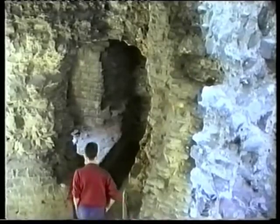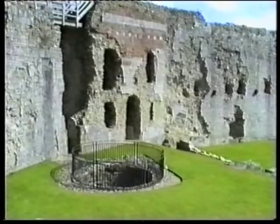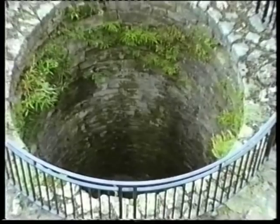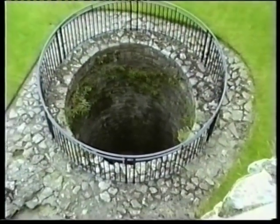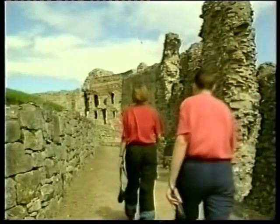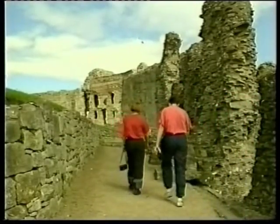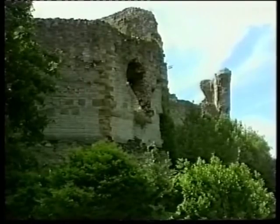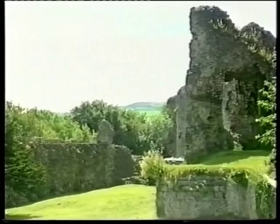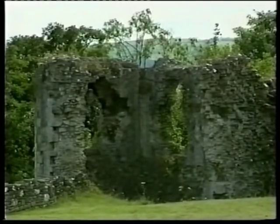Work on this impressive castle began in 1282, and although substantially completed by 1311 when de Lacy died, it wasn't actually finished until 11 years later. Today, the castle, perched on its splendid hilltop site, dominates the town just as it has done for over 700 years.